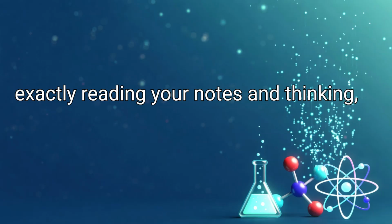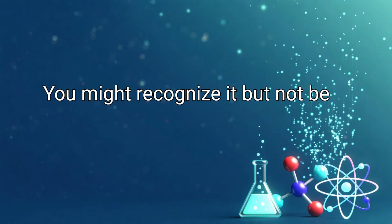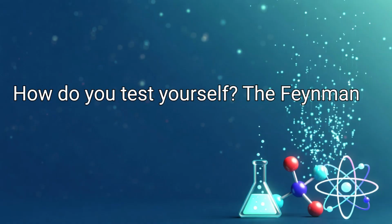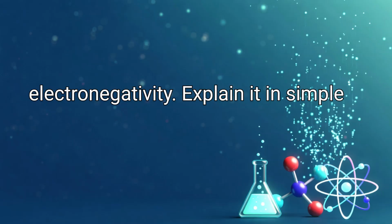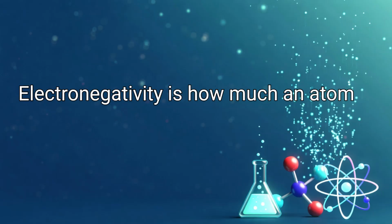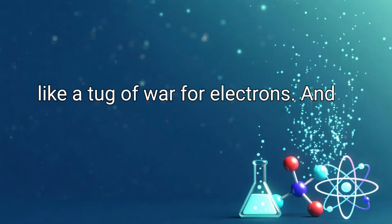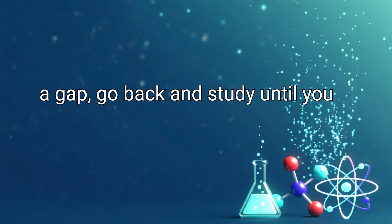Exactly. Reading your notes and thinking, yeah, this looks familiar, is dangerous. You might recognize it but not be able to reproduce it on an exam. How do you test yourself? The Feynman technique. Pick a concept like electronegativity. Explain it in simple terms as if teaching a child. Electronegativity is how much an atom wants to pull electrons toward itself, like a tug of war for electrons. And if you can't explain it simply? You found a gap. Go back and study until you can.